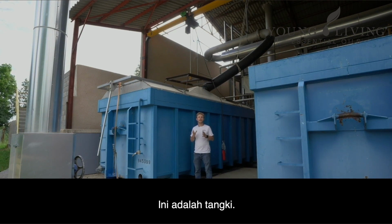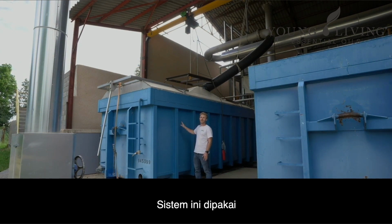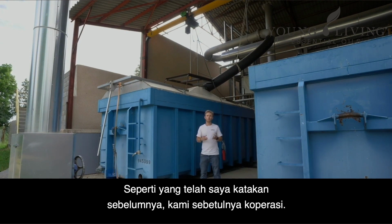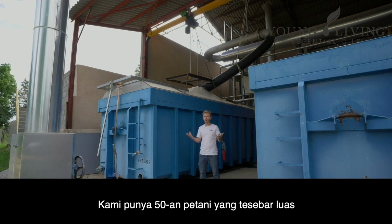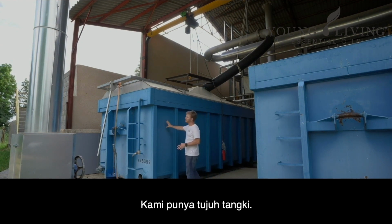These are actually our vats. So this means that the plant goes inside them during distillation. Now, the reason why we have this system in place is mostly according to the way we function in France. Like I said before, we are actually a co-op. We have about 50 farmers that are far away and with fields that are spread out throughout the south of France.